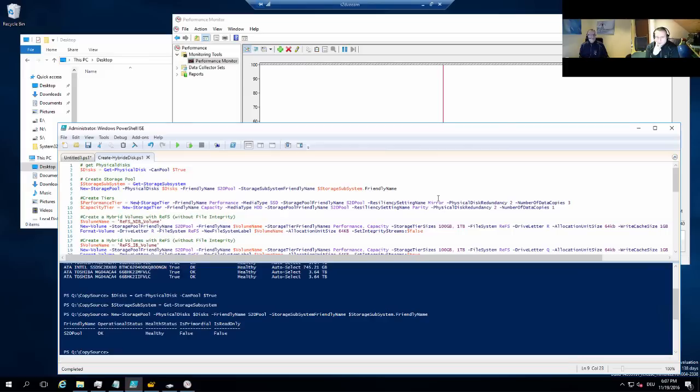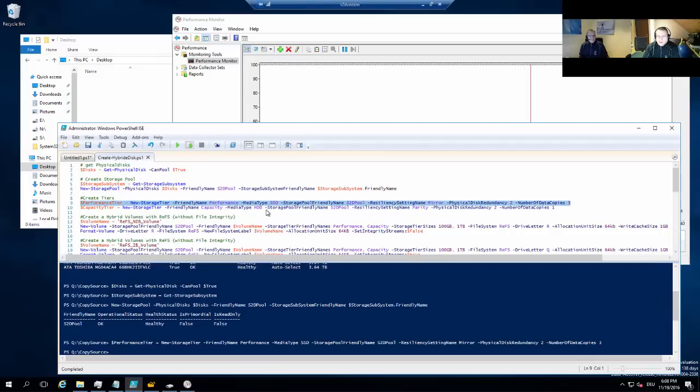So this PowerShell command will create a storage tier with the name performance. It will take all SSDs that are in the storage pool with the friendly name S2D pool, and we will create our performance tier as a mirror, a three-way mirror. So let's do that. That makes sense. So basically, the mirror consists of all our four SSDs. And then the capacity tier, we do a three-way mirror.